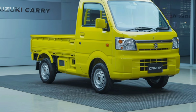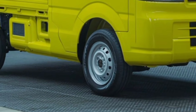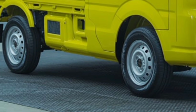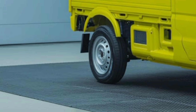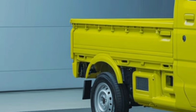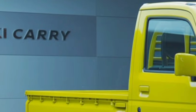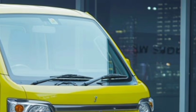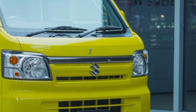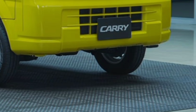The Suzuki Carry retains its classic, boxy silhouette in the 2026 minivan version. Its purposefully minimal exterior maximizes cargo and passenger space without any unnecessary frills. Its compact footprint makes tight city streets and congested parking lots feel much more manageable, giving it a leg up in busy urban environments.